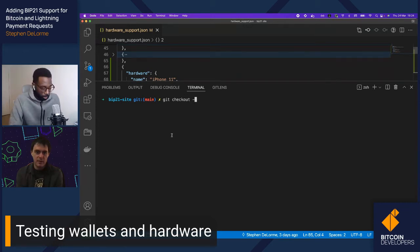If I can spell, what shall I call this? Let's call it iPhone 11 test or something. Yeah. Cool. And then if you want to push it, you can push it. Let's do it. Just add all the things.